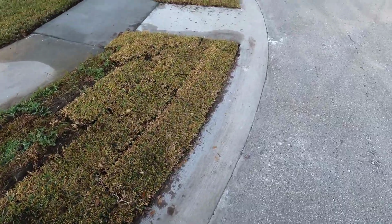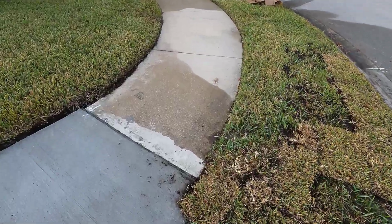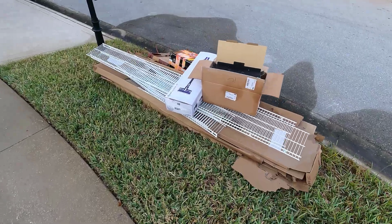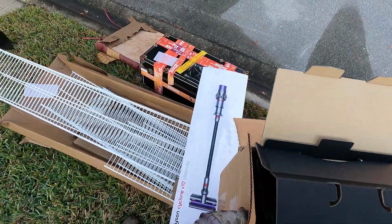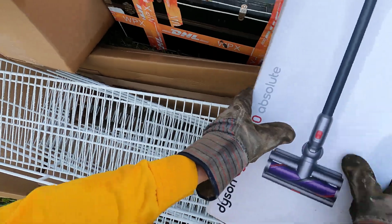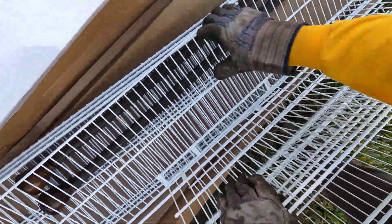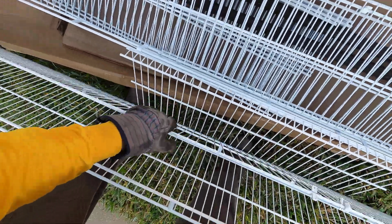Tape measure awaits, as what is brought forth is ubiquitous wire shelving. I got a little carrying to do. I didn't want to park right on the intersection. But that's quite a bit of ubiquitous wire shelving. Holy capoly. 1, 2, 3, 4, 5, 6, 7, 8, 9. Okay.